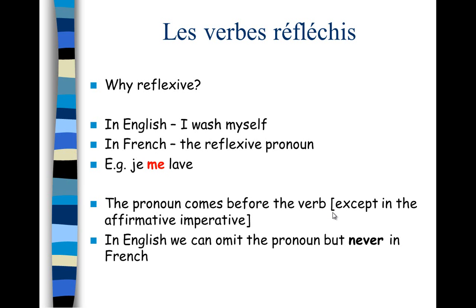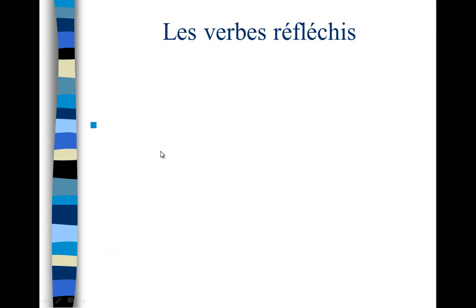In English, we can omit the pronoun, but we can never do this in French. For example, we can just say I wash, and we can tell from context that we mean ourselves, yeah. But in French, you can never drop this. You must always make it a reflexive verb, je me lave.